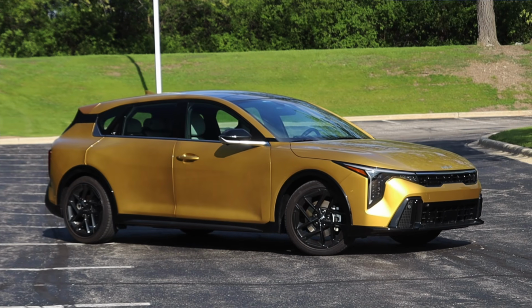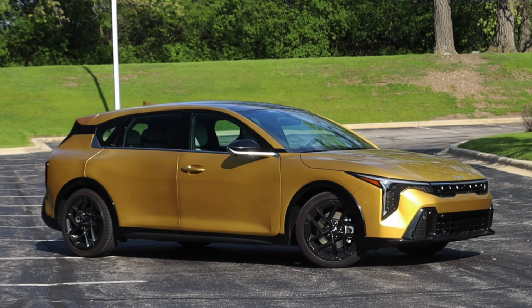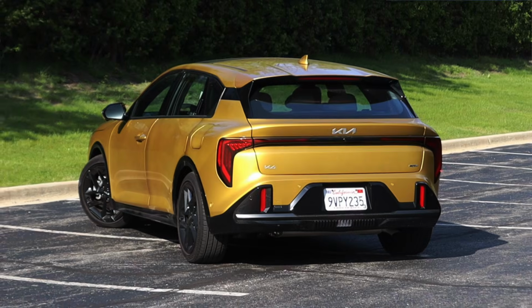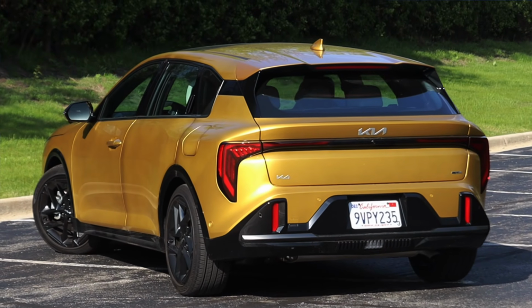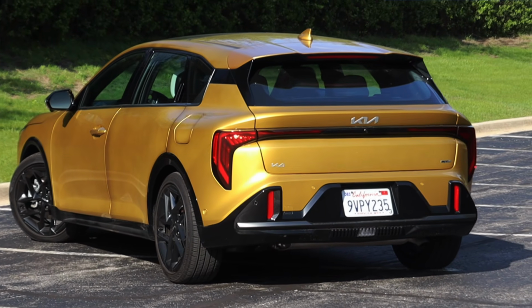I put out a community post when I got this car last week and said, what do you want to know? And a lot of people wanted it compared to the Mazda 3. I think this is very much on par with the Mazda 3. This has ventilated seats, which the Mazda 3 does not get at any trim level. It's pretty fun to drive, gets similar fuel economy. It's really going to be personal preference.